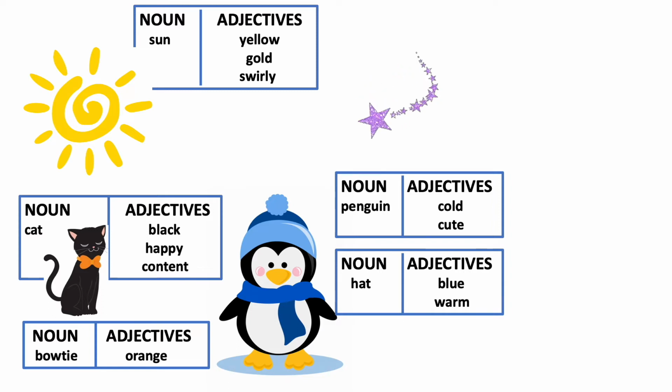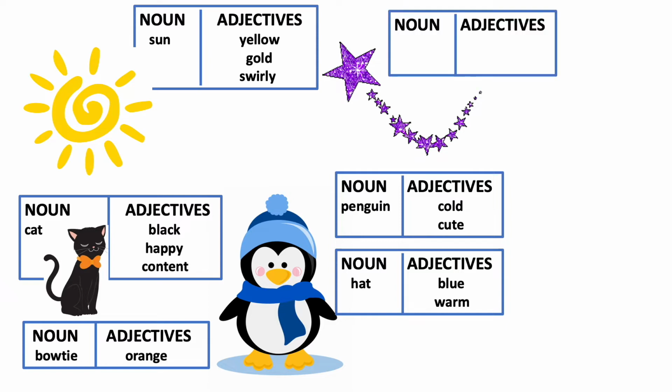After that, we also had a beautiful purple shooting star. Now, can you think of some noun? Well, we know the noun actually. It's a star, but can you think of some adjectives to describe it? Take a moment and jot them down.